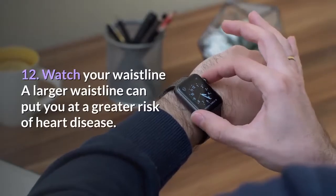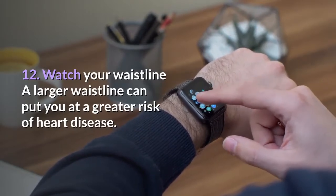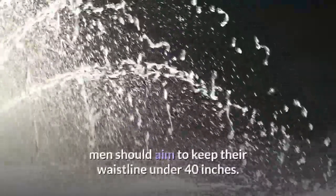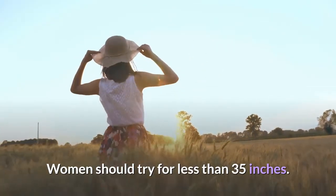12. Watch your waistline. A larger waistline can put you at a greater risk of heart disease. Generally speaking, to reduce their risk, trusted source, men should aim to keep their waistline under 40 inches. Women should try for less than 35 inches.